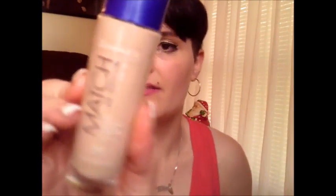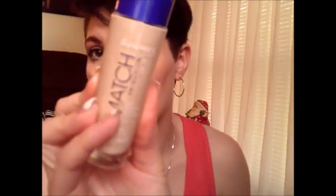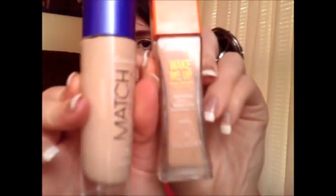Next is my foundation. I use two foundations. I use the Rimmel London Match Perfection foundation in 081 Fair Ivory. I love this one so much. And I mix it with the Rimmel London Wake Me Up foundation. So I mix these two together, and I love the combination. I really, really love these colors.